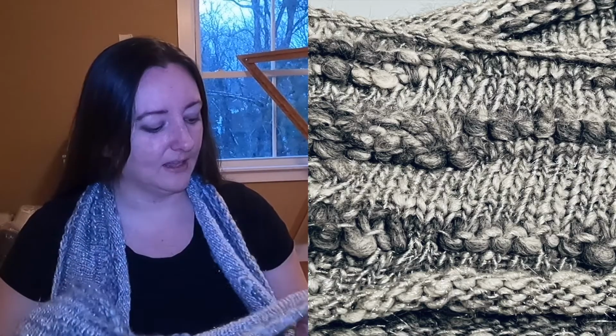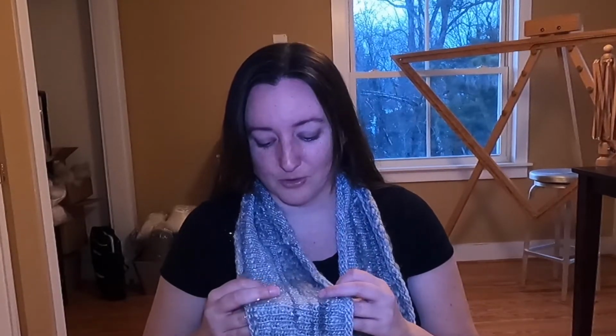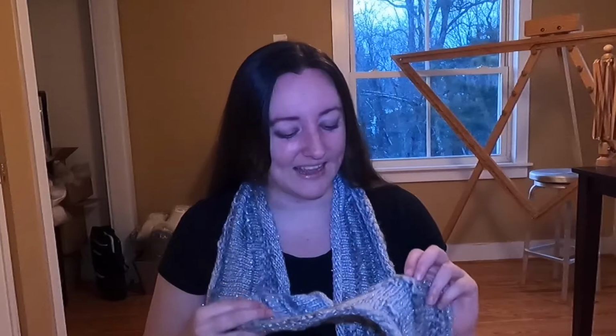And as I was knitting it, I kind of remembered why I liked singles as yarn. I normally stay away from it because it's a little bit more fragile than something that's been plied, but it does create this really beautiful, squishy, textured feel to it. It's really, really nice. I love it.